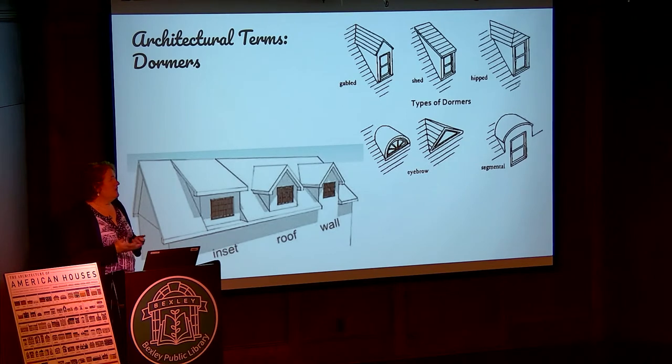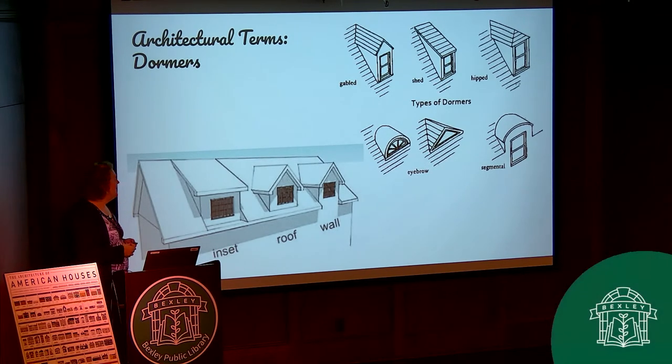Another very confusing thing to a lot of my clients is dormers. Dormers are projections off of your roof that include windows. There are three different kinds. The most common kind is a roof dormer, where it fully sits on the roof and a little piece of roofing comes in front of it. That's the most traditional kind. There is a wall dormer where the wall goes straight up onto the window. Not quite as common because for those of us pragmatic architects, it makes gutters very difficult.